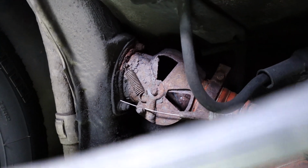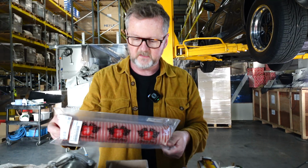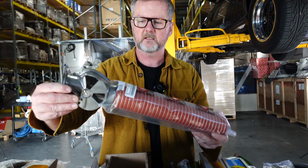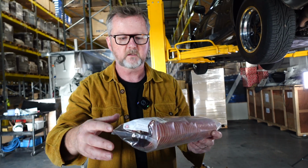So they go a bit crusty, and when they stop working, the heater gets stuck on or stuck off. But also when they go, because they're sprung loaded and this part of the mechanism seizes up, the cables start binding and not working. So good upgrade, especially in stainless steel. And this is the hose to go with those. So this connects from here down onto the seals in the car to direct the heat forward into the cabin.